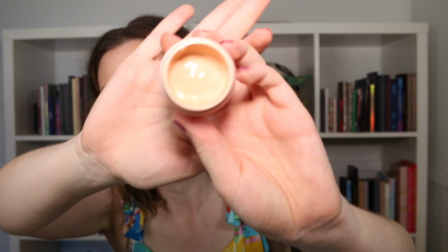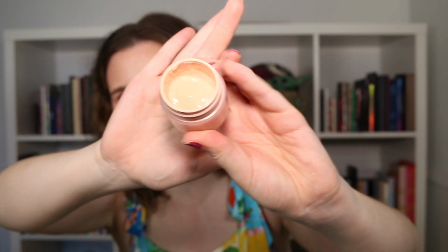There's actually a decent amount in here. I think that I could potentially get this one done by the next update. I thought I'd have it done already, but there was quite a lot of product still left in here after scraping it all out. So I want to say that there's maybe 3 or 4 weeks worth of foundation in here. There's actually quite a lot of foundation in here.